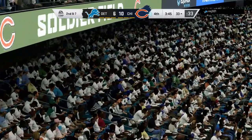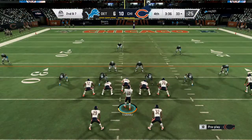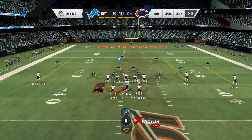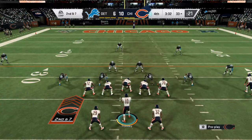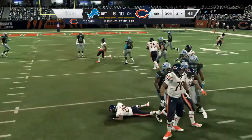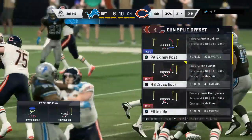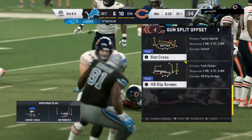Now, think about all the practices we've watched where they have that tempo period to go over things just like this, where they describe the scenario, tell you what they're looking for, and make sure that they're still attacking, yet at the same time not going so fast as to leave too much time on the clock. Call it a gain of a couple, and that's going to leave them with a third and about 5.